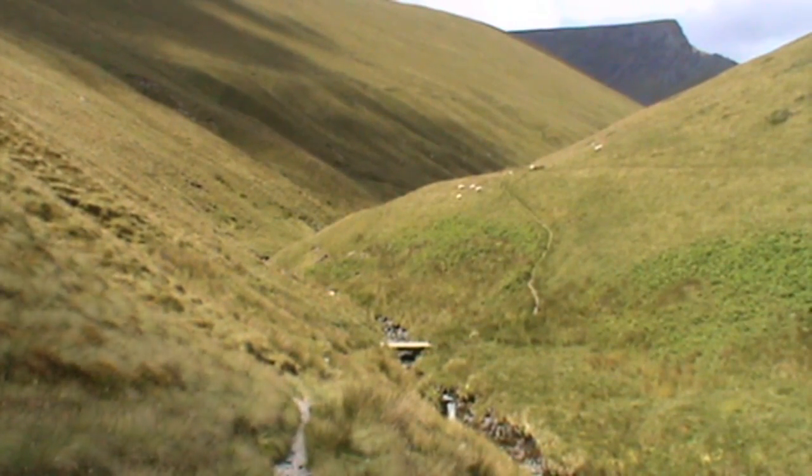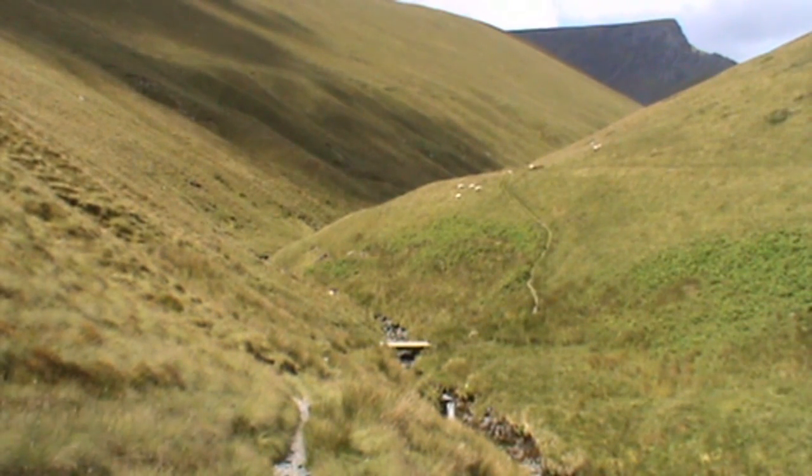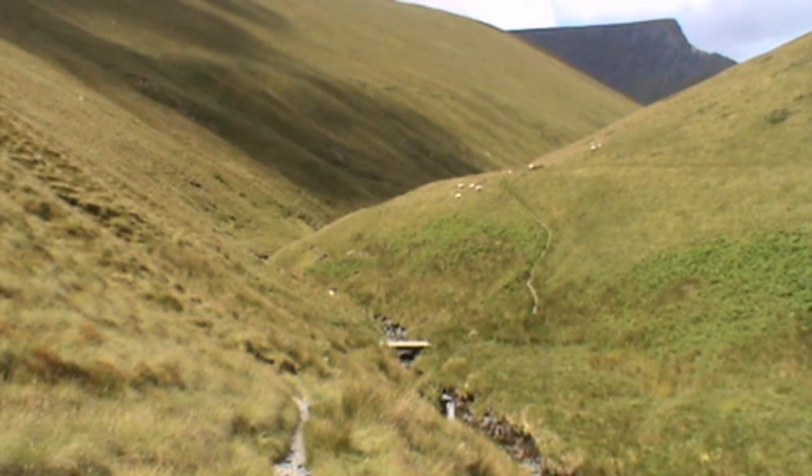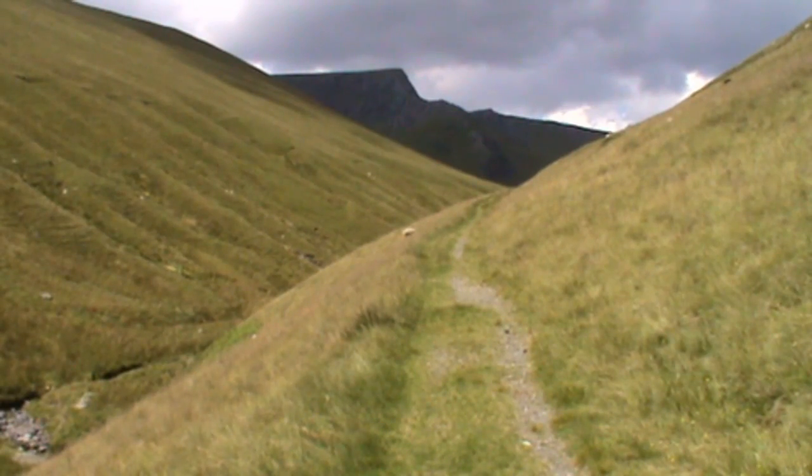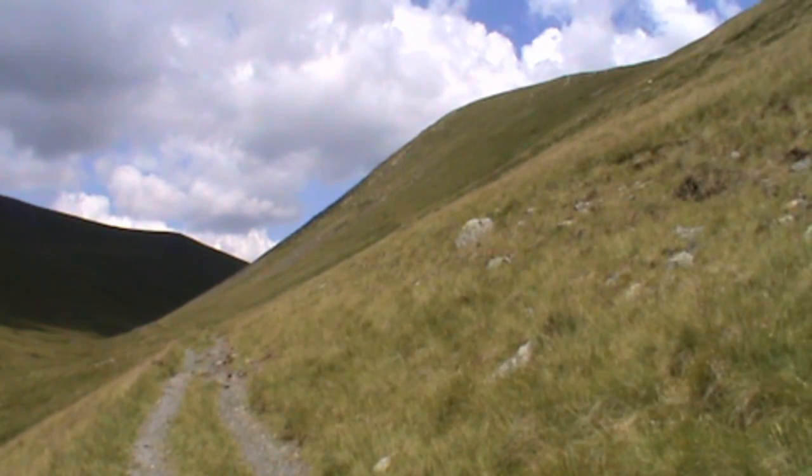So we drop down a short way, cross over to the other side and keep bearing right round the side of the hill. Blencathra's straight in front of us. So we cross over the tiny bridge and make our way up the other side. We've got a little waterfall just in front. As we cross over the bridge, we see a sheep and a little lamb grazing there, look.